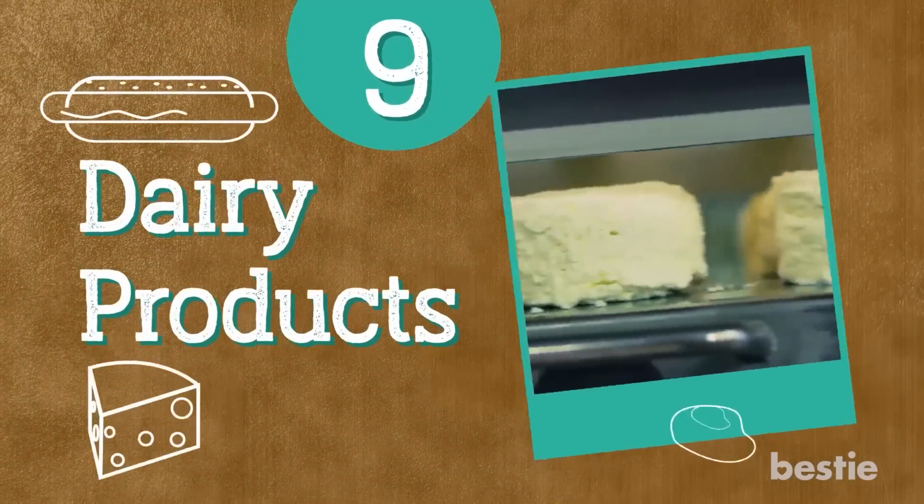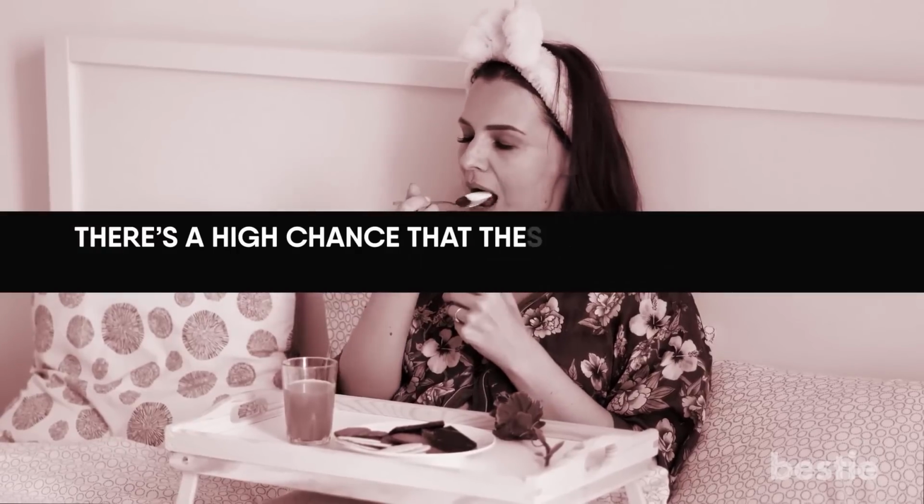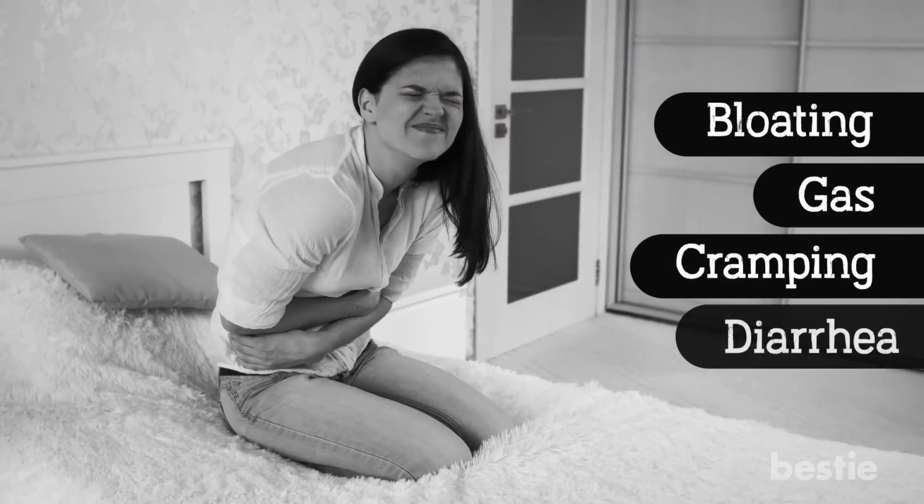Number 9. Dairy products. A few people have a pretty funny description of bloating. Many people will say it feels like they're pregnant. This is especially true if you just had dairy. There's a high chance that these people are lactose intolerant. Other symptoms of this condition include bloating, gas, cramping, and even diarrhea.